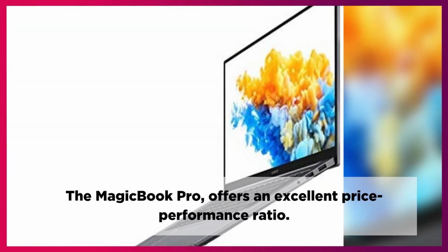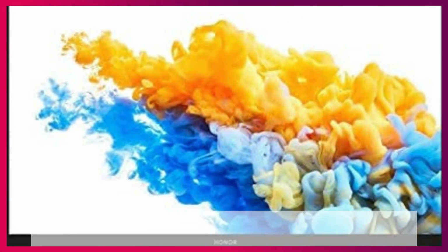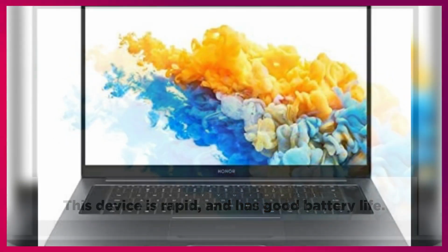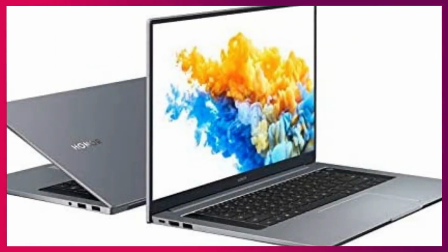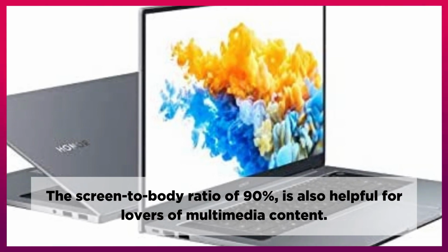The MagicBook Pro offers an excellent price-performance ratio. This device is rapid and has good battery life. The main strengths are the excellent large screen and the good audio speakers. The screen-to-body ratio of 90% is also helpful for lovers of multimedia content.